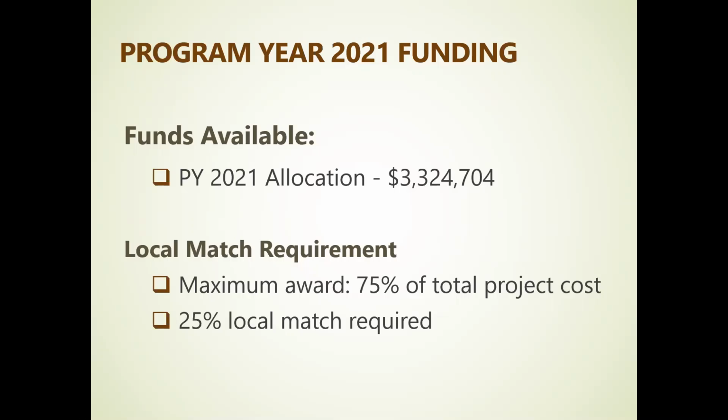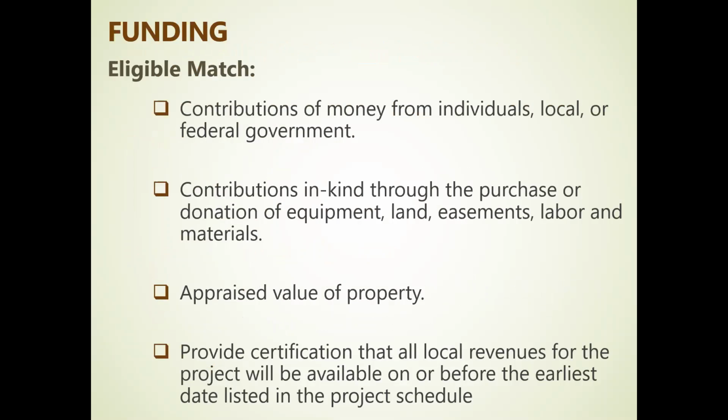The maximum award is 75% of the total project cost, and a 25% local match is required. You can increase that. That's just the minimum that is required. The district does not cap how much you can ask for, just as long as you meet that local match.